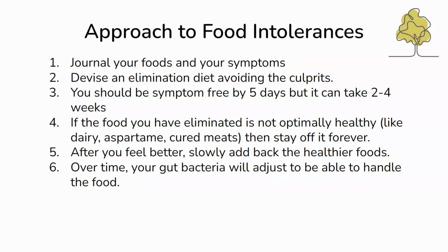That could take, in some cases, a pretty drastic change to the diet, where for a week or more, you're going to eat a very restrictive diet compared to what you normally eat. It can take from 5 days to 2 to 4 weeks for the symptoms to go away after you've made the appropriate dietary change. Once you hit a baseline of not having any GI symptoms again, now's the time to slowly add some foods back.